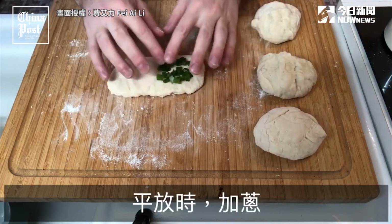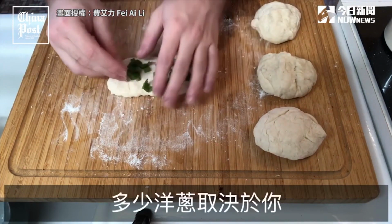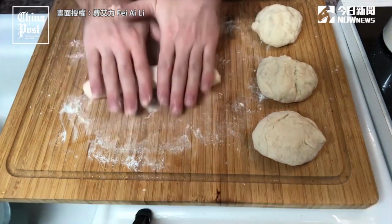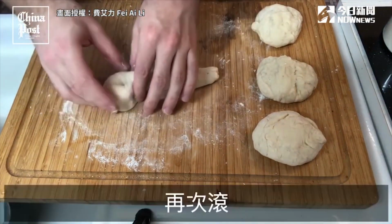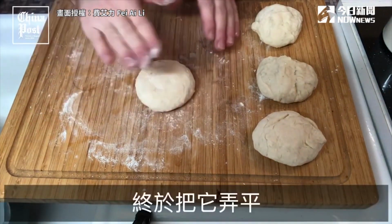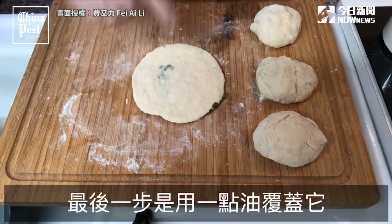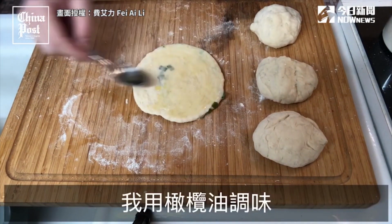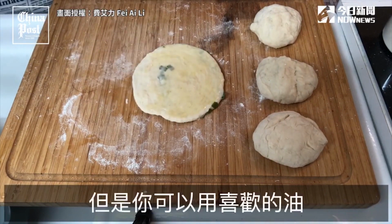When it's flat, I just need to put the scallion. Quantities are really up to you. Okay, I think it's enough. So now I have to make a tube. And then we're going to roll it. Now we have to make it flat. Okay, it's enough now. So now I just have to put some oil on it. I chose to put olive oil because I like the taste, but you can choose the oil you like the most. So I finished. Now I only have to cook it.